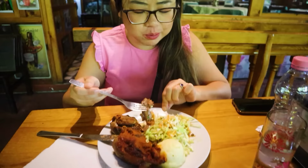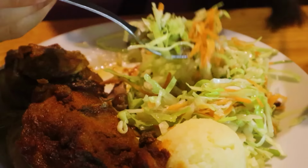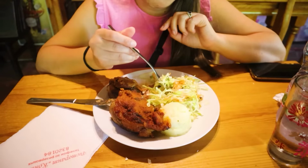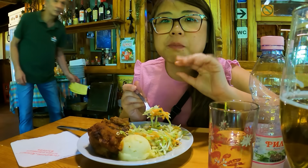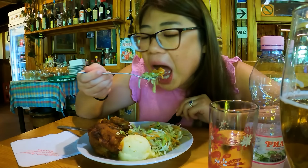Very good. It's funny, you went from a very light cucumber salad to pork knuckle. Of course, it comes with salad. Good cabbage. Flavoring is very good. Very rich. I think they like paprika here. I think you're right.